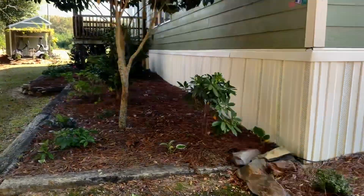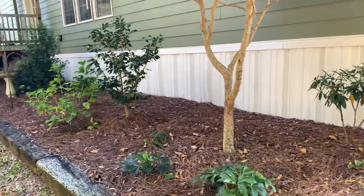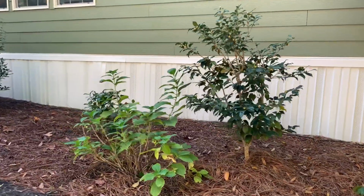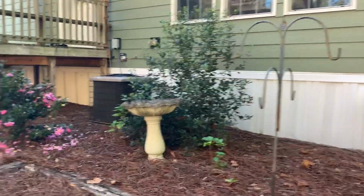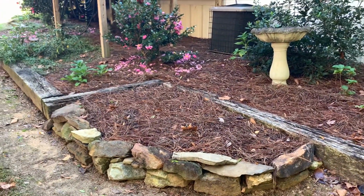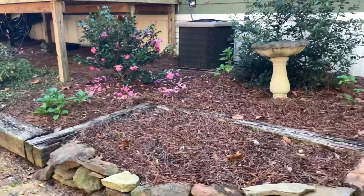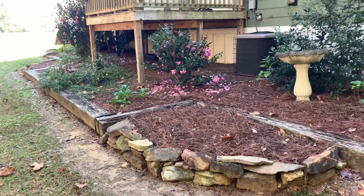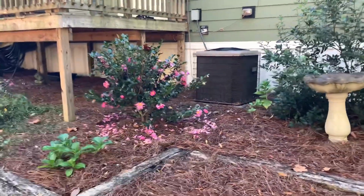And we're coming around to the back of the house. I still haven't got anything in these beds yet. I just can't decide. I tried a few things, but they just didn't do well. So I'm going to focus on that this spring, finding something perfect to go in these little circular beds we added. These camellias have been beautiful.